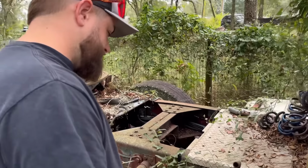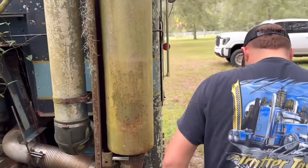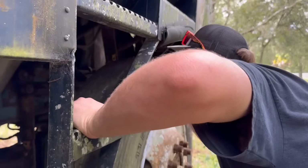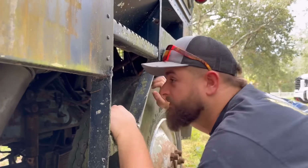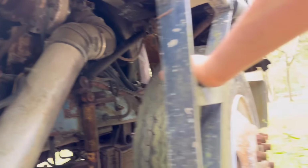All right, he said that he tried jacking the cab up on it not too long ago and one of the cab lines was busted. This cab looks pretty solid actually, looking at everything. I don't see any major rust or anything.